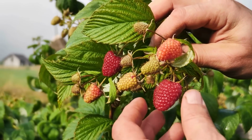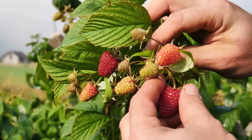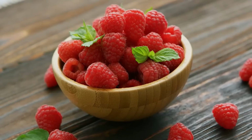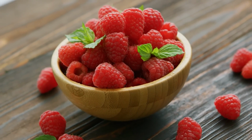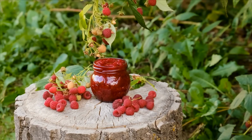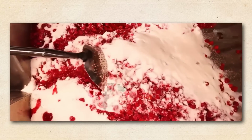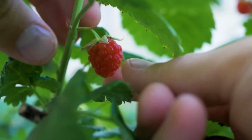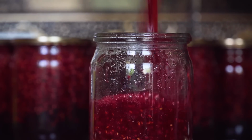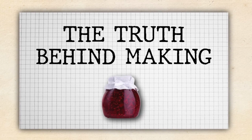Imagine the sun-kissed fields where vibrant raspberries ripen, their sweet, tangy scent filling the air. Now, picture that fresh fruit transforming into the delicious spread we all know and love, raspberry jam. In today's video, we're going to walk you through the fascinating process of how raspberry jam is made in a factory. From the moment the berries are plucked from the vine to when that jar is sealed and ready to ship, we'll explore every step of the journey.